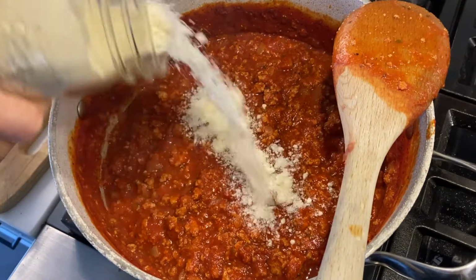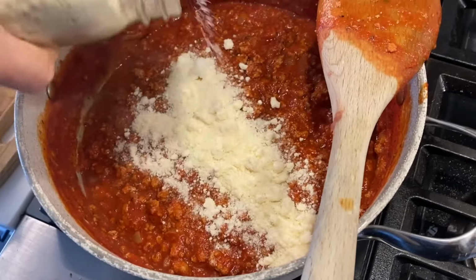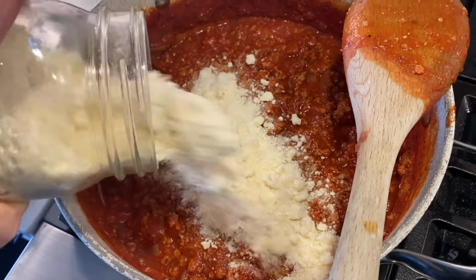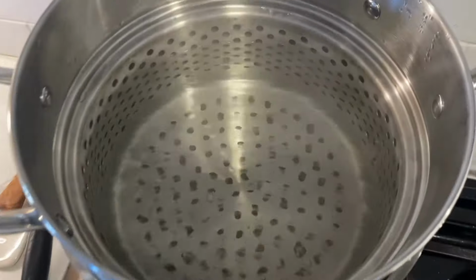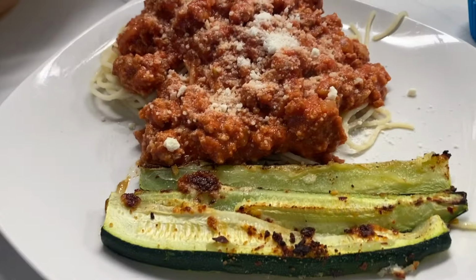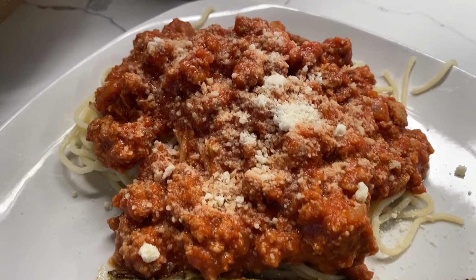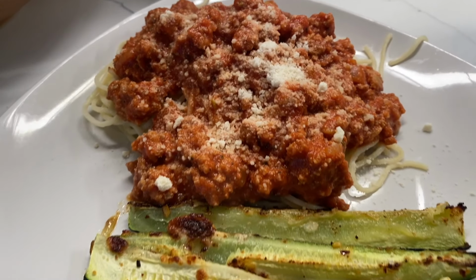Once I have about 5 to 10 minutes left of cooking the sauce, I add about a 1/4 cup of Parmesan cheese to it. Stir it up, let that kind of melt and incorporate, and that's it. I served it with some roasted zucchini, but you can also do it with Caesar salad or anything that you might want to eat with your spaghetti.